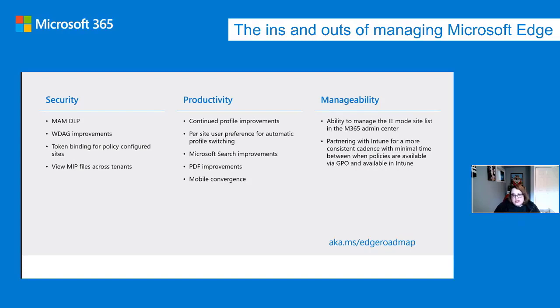Microsoft search improvements, PDF, mobile convergence. I know that this has been a big one. We actually just shipped a beta build of Edge on Android, then an updated build. We hadn't updated for a bit of time. There was quite a bit of work on the back end, so that version has now been updated. We're continuing to try to merge into one code base as much as possible across all of these different platforms. So you'll see more coming on that over the next few months.